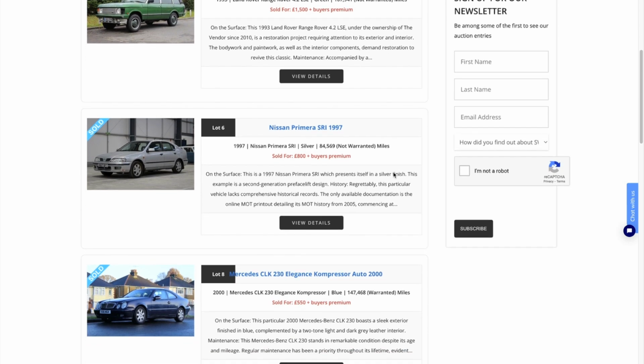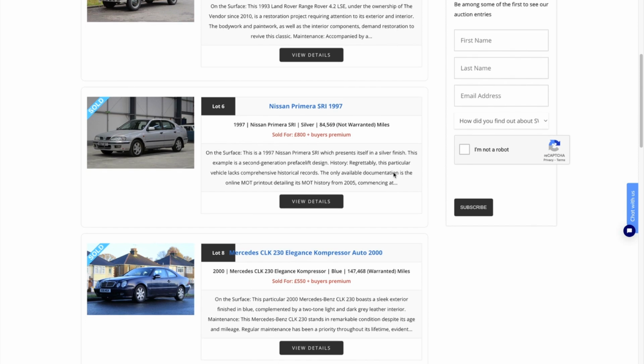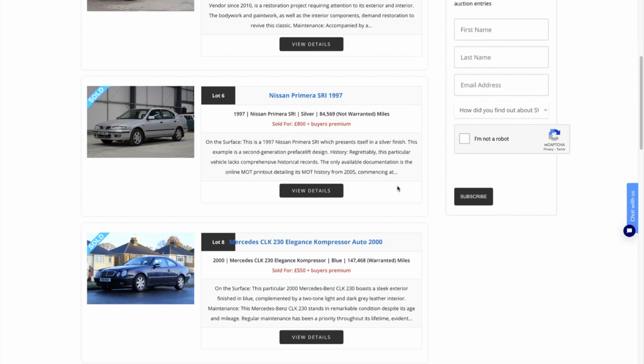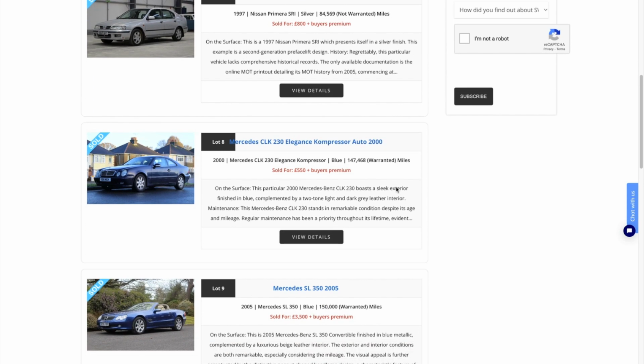There's a Nissan Primera SRI 1997. Now, these cars were kind of company cars when I was working in the various sales roles back in the late 90s, and for £800 I know that they're excellent cars, and the SRI was the sporty version of the Nissan Primera. It's a good sized family car, and for £800 plus a buyer's premium I think was excellent.